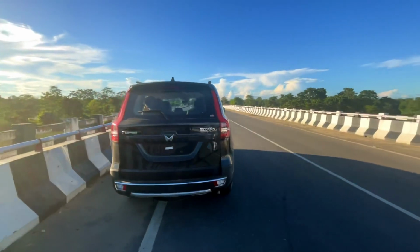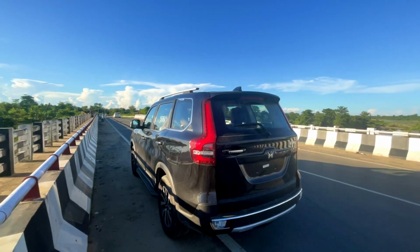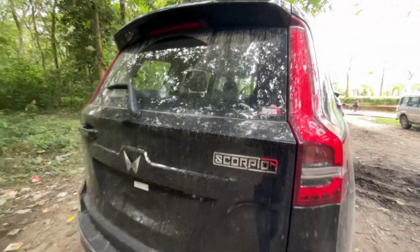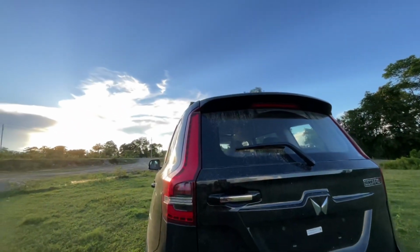No doubt this car has a commanding presence on the road, but the rear end design is something I am personally not a very big fan of, and those tail lights don't give you that iconic Scorpio vibe, and from certain rear angles the rear end looks too tall and narrow.